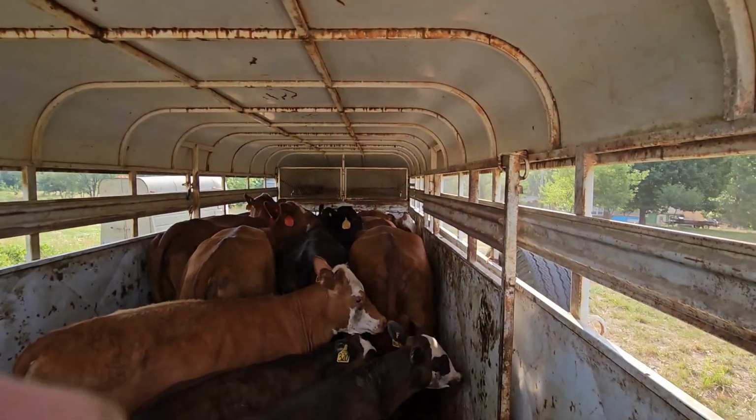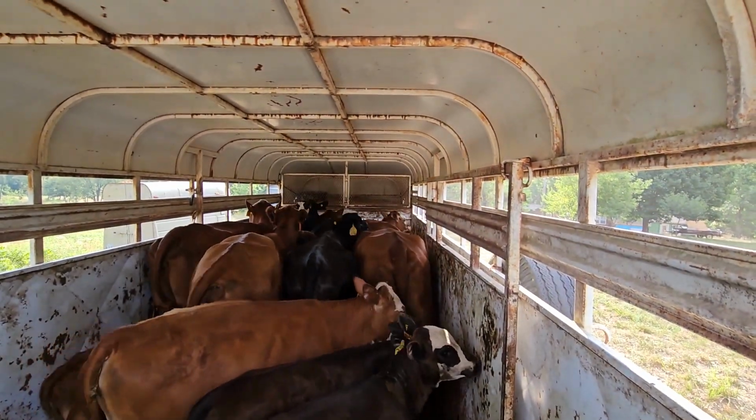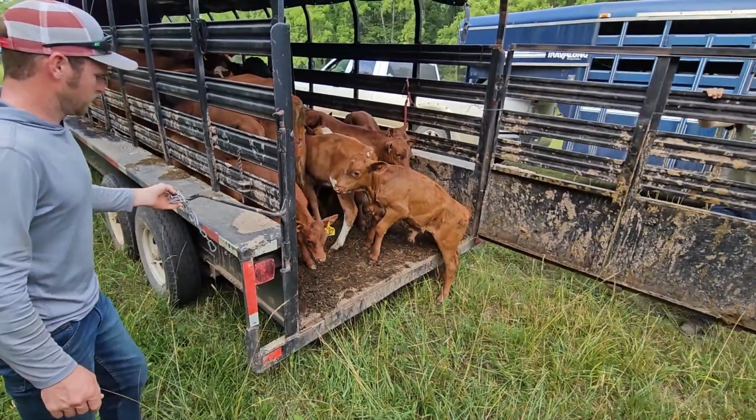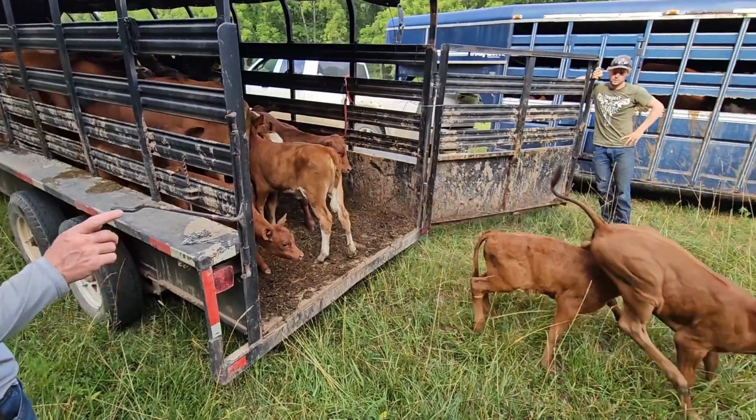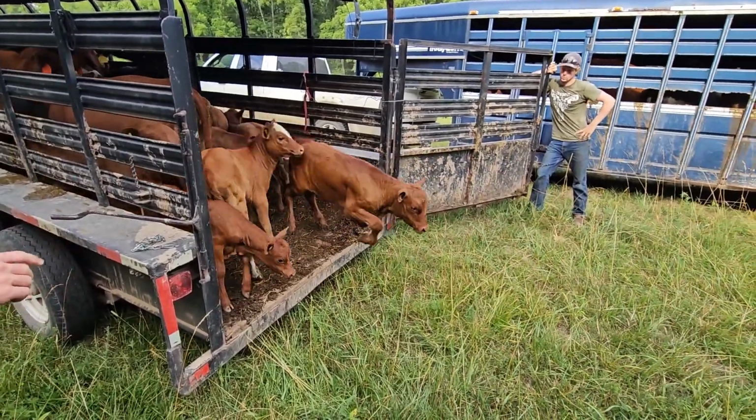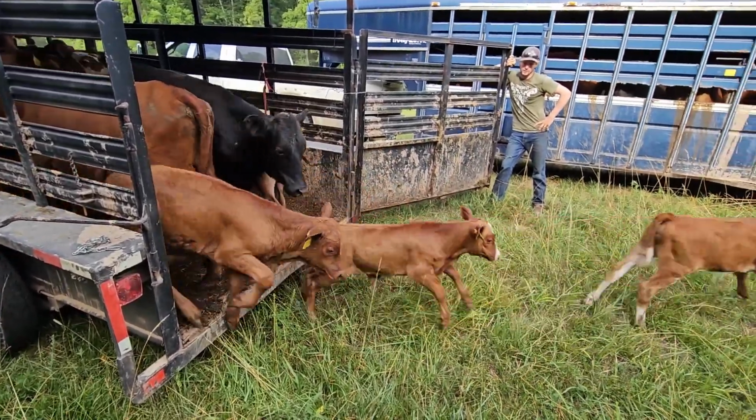On to fresh grass. This house down at Integrity Ranch. Come on, little Gibbs. Come on. Fresh grass. You may close the gate.